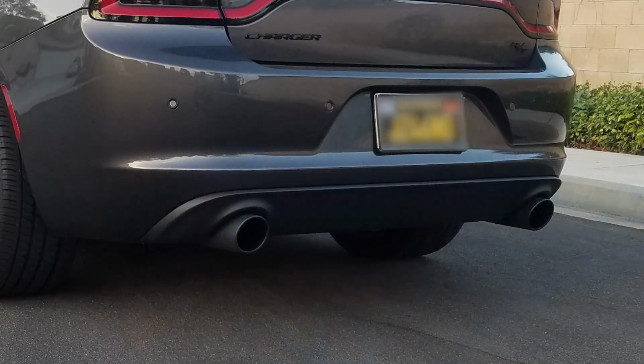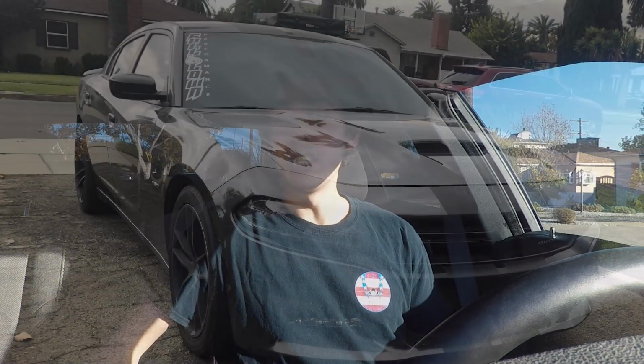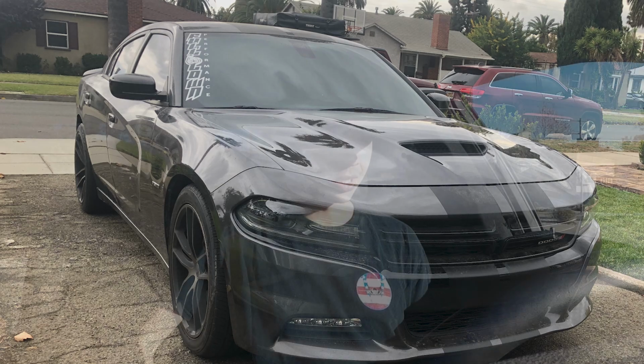Next is the rear diffuser. I got rid of the square exhaust tips at the back and put real exhaust tips. Those exhaust tips also cost me about $50, and then the rear diffuser itself was about $200. The hood, which is the newest thing I've done to the car, was a Scat Pack hood off of a 2020 widebody, but fit right on the car. That ran me only $600.